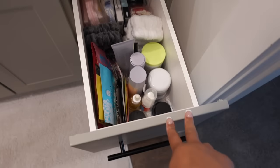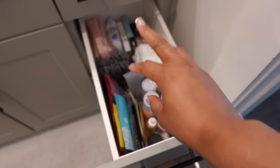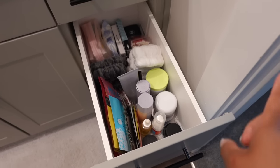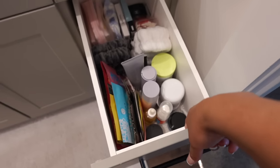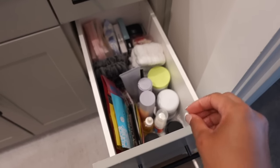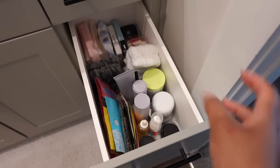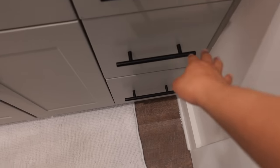It's not the neatest or organized. I also need to re-up on some of my products, which I am waiting for the Sephora sale, so stay tuned for that. But definitely have to re-up on some products. And then this, I can probably get it a little bit more organized than this, but my main goal for today was just to get everything in here. So that's all my skincare, or at least most of my skincare.